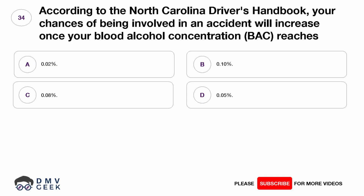Question 34. According to the North Carolina Driver's Handbook, your chances of being involved in an accident will increase once your blood alcohol concentration, BAC, reaches A. 0.02%, B. 0.10%, C. 0.8%, D. 0.05%.